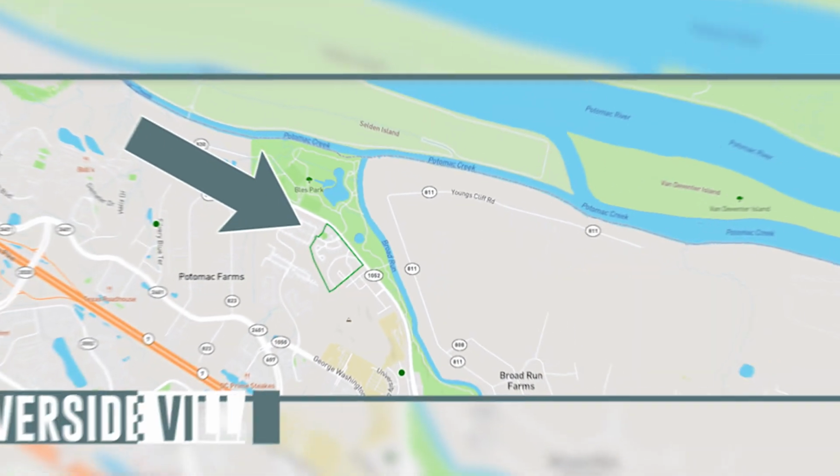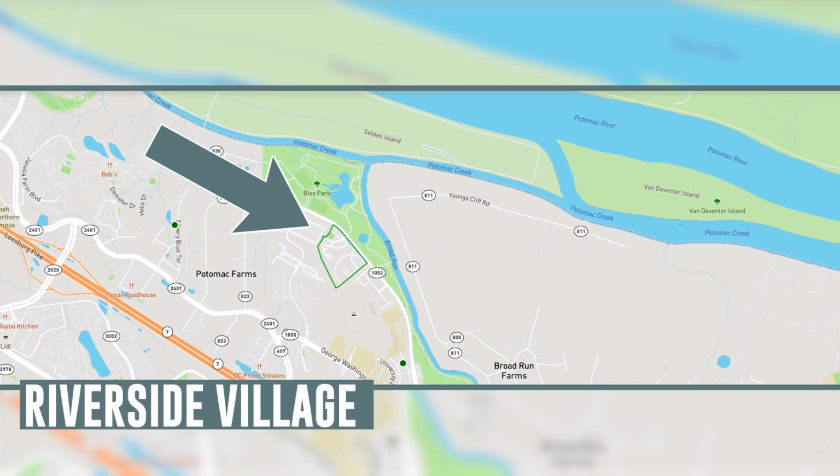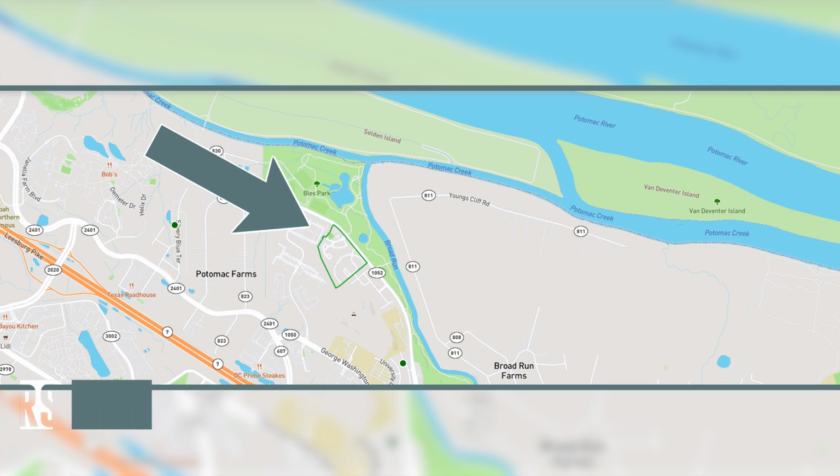The assigned schools for Ashbrook are Ashburn Elementary, Farmwell Station Middle School, and Broad Run High School. Ashbrook is a great community to consider if you want to be close to shopping and dining, but prefer a smaller community that also still has some amenities. Our fourth stop in Northern Ashburn is Riverside Village at University Center.